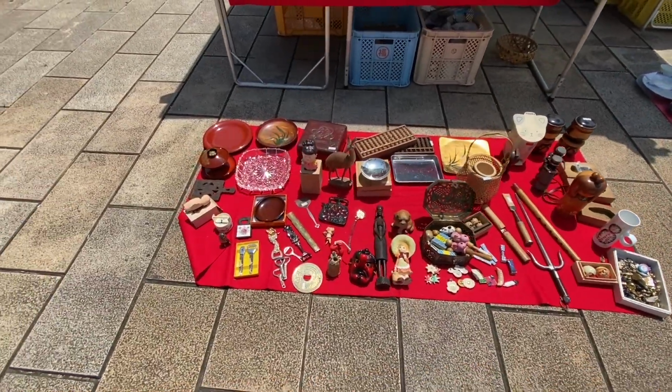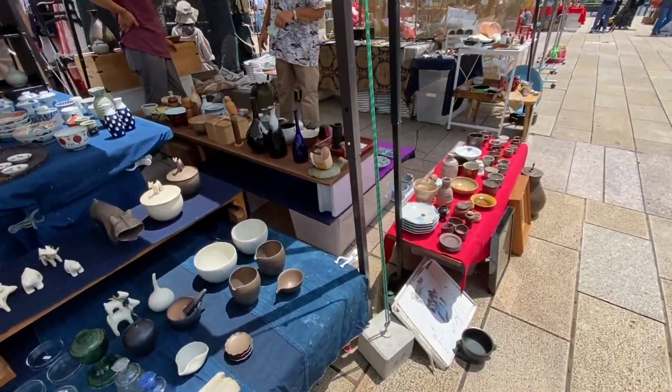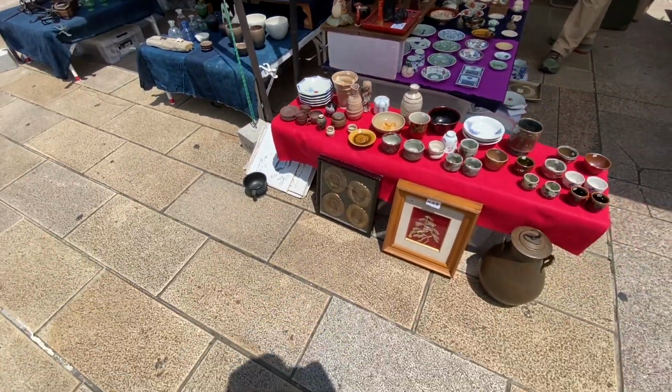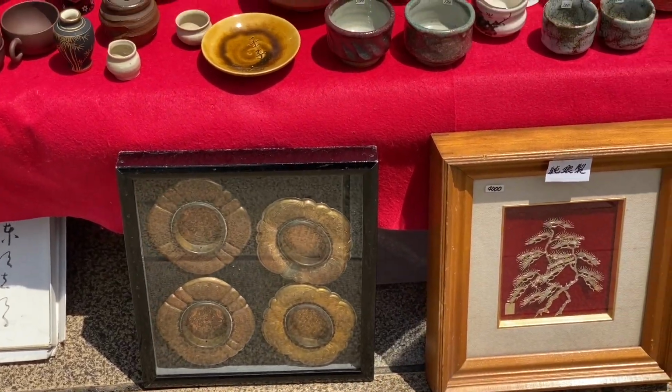Some lacquerware trays, but nothing really standing out for me. More antique cups and dishes. I like what's being framed down there. They are handles for fusuma, which are the sliding doors in traditional homes.